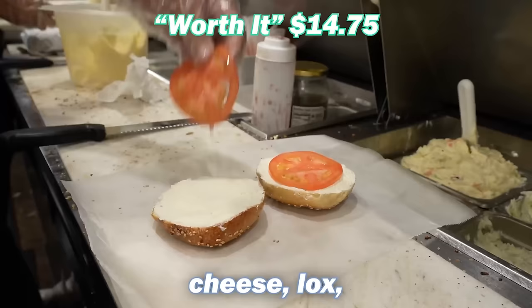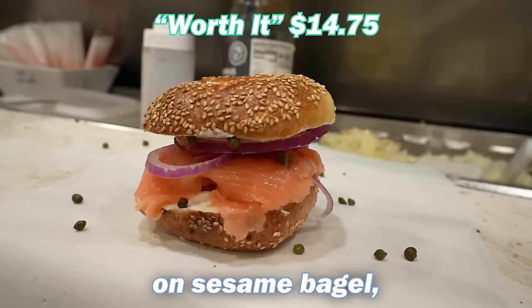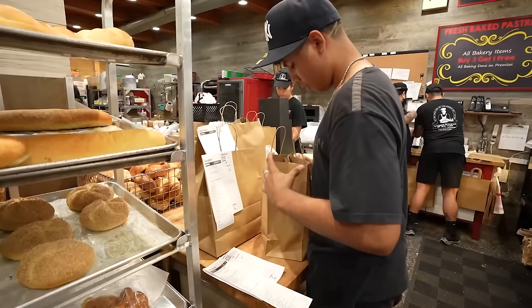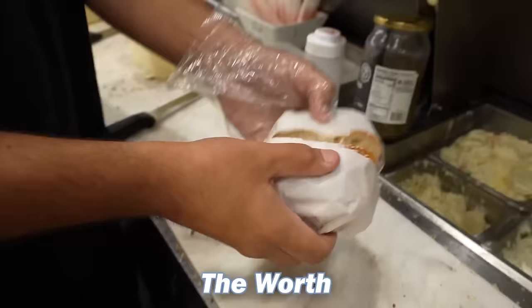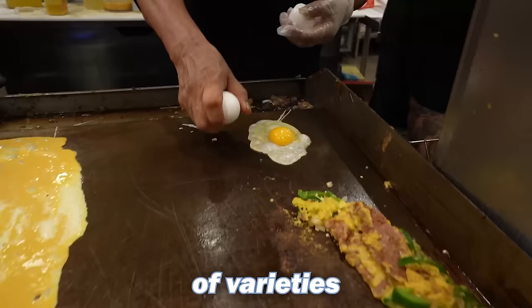We've got cream cheese, lox, tomatoes, onions, and capers on sesame bagel. Now for a spot so well known for their bagels, their lox are actually really, really good, but not overly salty. Obviously, you have an amazing bagel to go with it. The worth it is absolutely worth it. They have these incredible bagels, and then you can order all sorts of varieties for lunch or even for dinner.